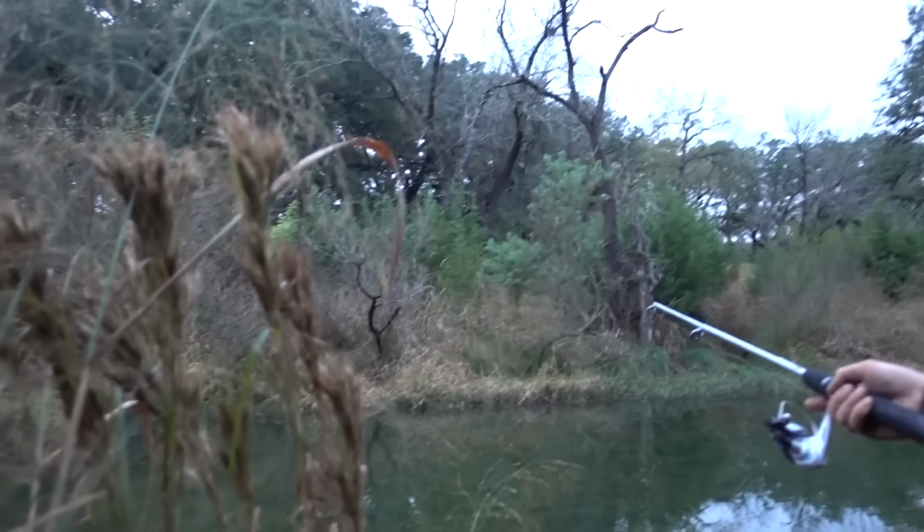Let's do this. Here, you hold that? Because if this is gonna work, it will work very quickly. If it's not gonna work, it will never work. Oh, I was gonna put a bobber on this so I could have some weight.